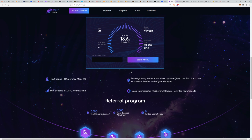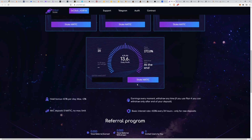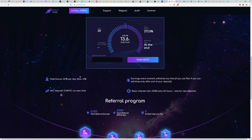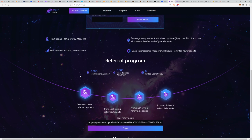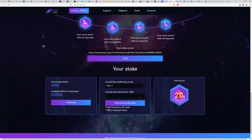So if you are a risk taker, you believe in this platform, you've done some research, that's up to you. You can choose this plan. Okay, so we've talked more or less about everything. Here you'll find your referral link. You can copy it, share it to your friends. And here is the feature that I mentioned.